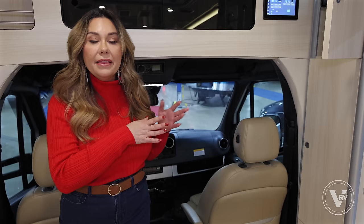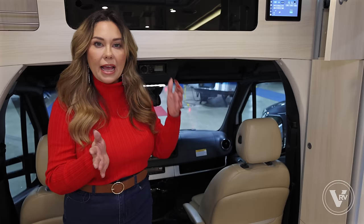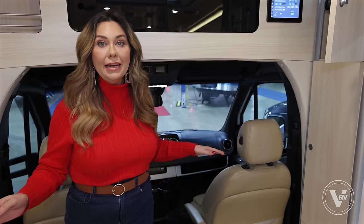The other thing is going to be the Volta battery. So that Volta battery is at 10 times the power of any other battery in any other type of van. So we're talking about not needing a generator, not needing to be plugged in, and getting about 8 to 10 hours of AC.